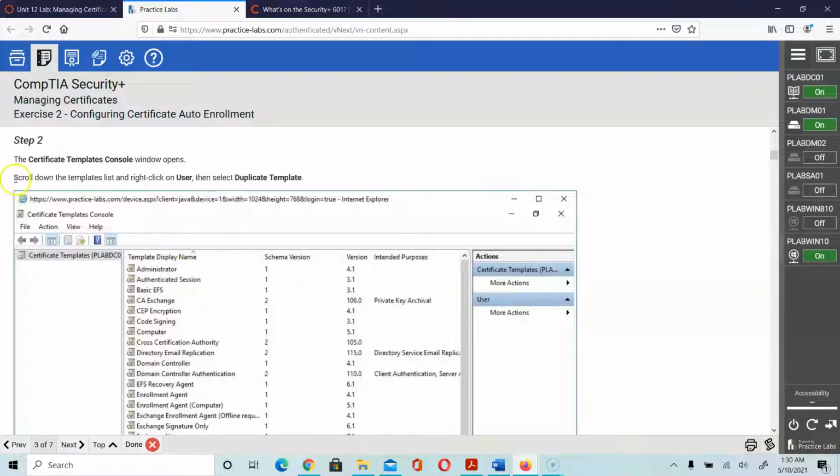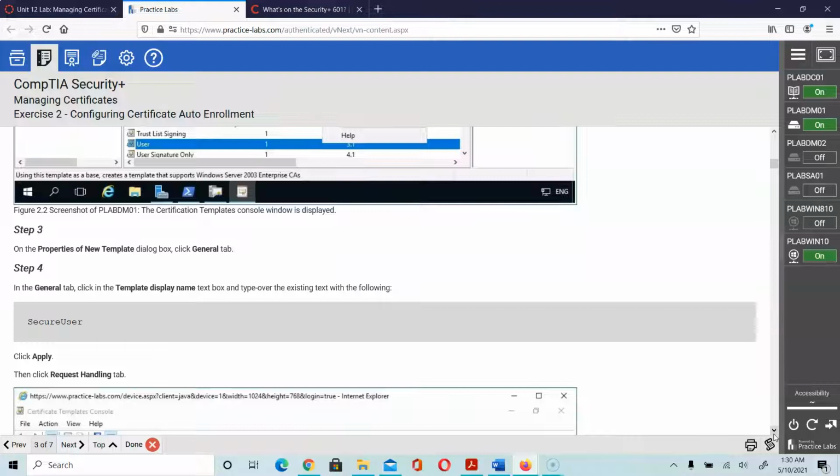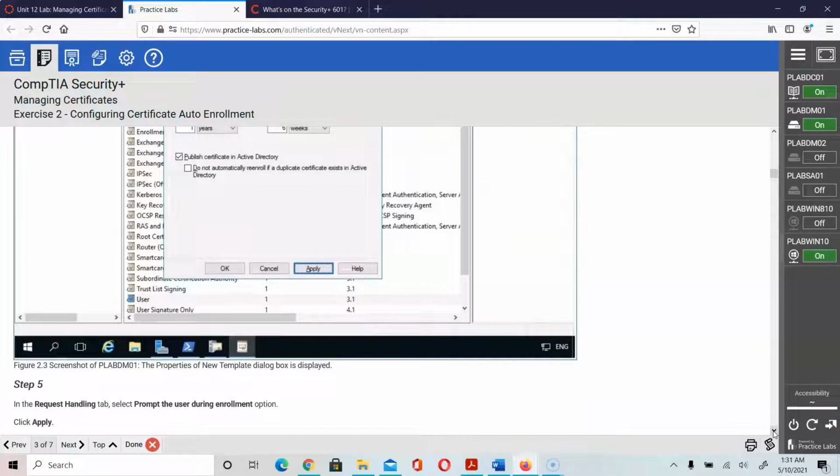And here it tells you to scroll down to the template list, right click the user, then select duplicate template. So when you do that, when you right click the user and duplicate the template, it's going to make a copy of that particular template for the user. Then here it shows you to look at the name. So it would show you the template display name, and then you can edit it. So then we can change our duplicate template name. Click apply. After that we select the prompt user during enrollment option, so make sure that you select that step.